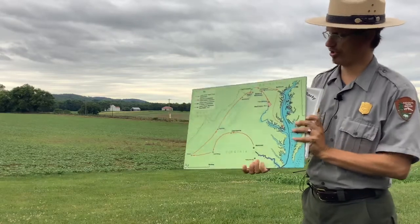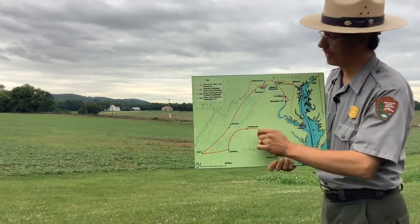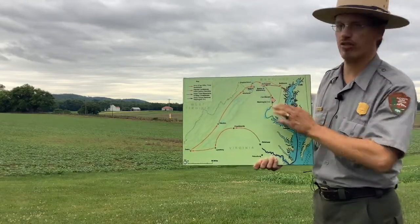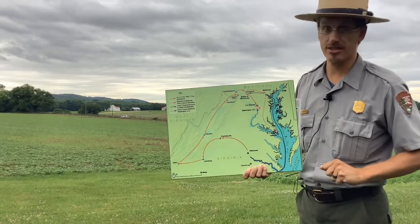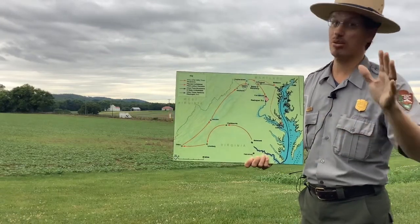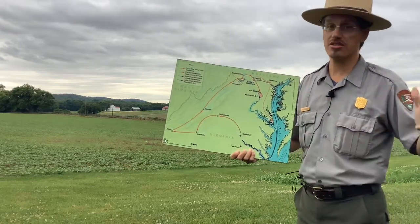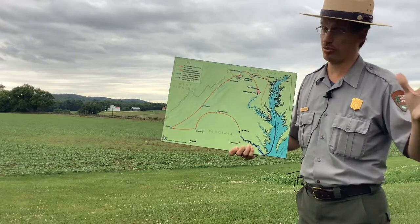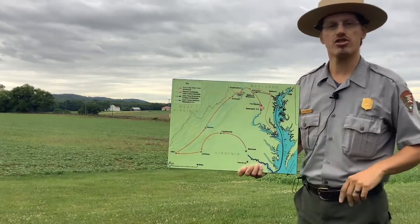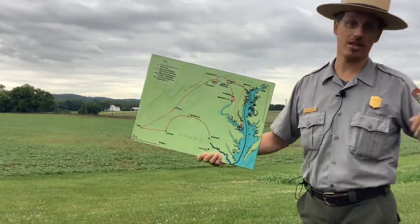Now, Early's forces will move down the valley, or northward, 200 miles from the area of Salem up to Harper's Ferry over the course of 2 weeks. About 200 miles, 100 miles a week. That's some heavy marching, hard marching. And this is, of course, in the midst of a Virginia and soon to be Maryland summer. They will reach the outskirts of Harper's Ferry on July 4th, 1864, Independence Day.